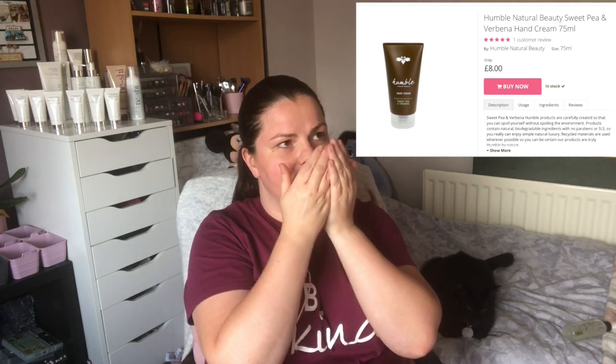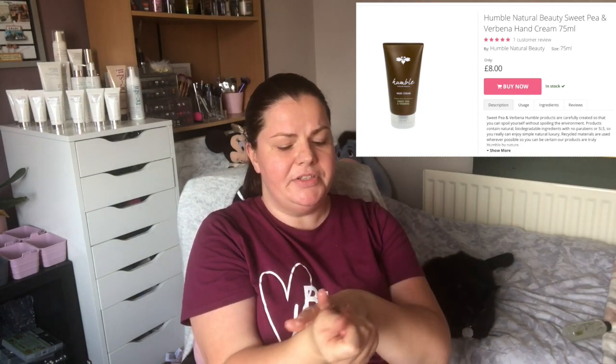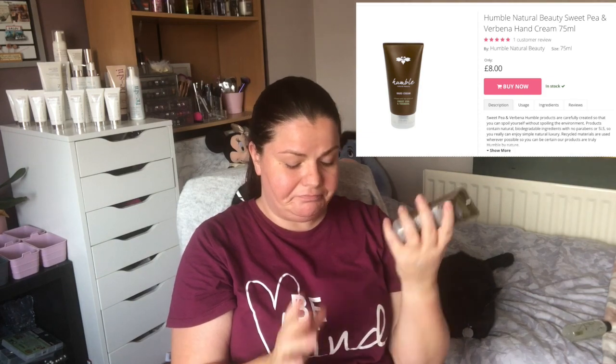Not smelling sweet pea. Smelling the lemon and the verbena, but not smelling sweet pea at all. It feels nice. It feels thicker than it looks. So we'll use it. It feels nice enough. I am disappointed that I'm not smelling more of the sweet pea though. But anyway, moving on, we have one more item then.